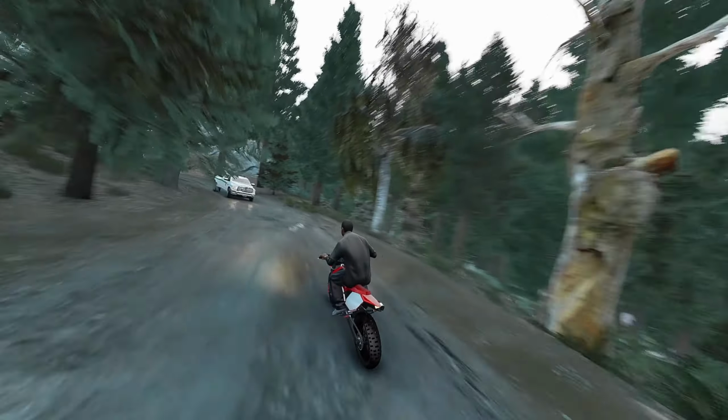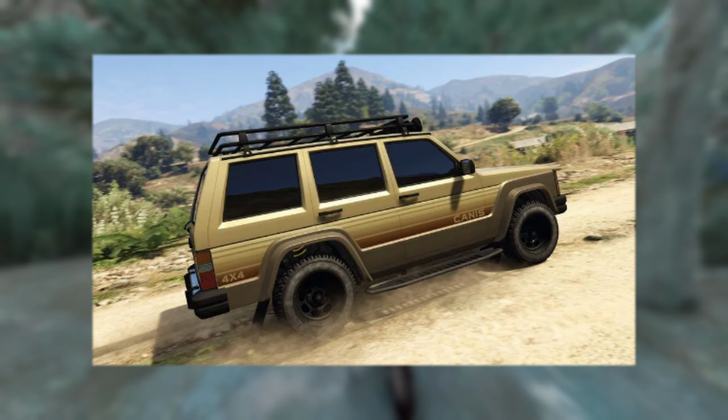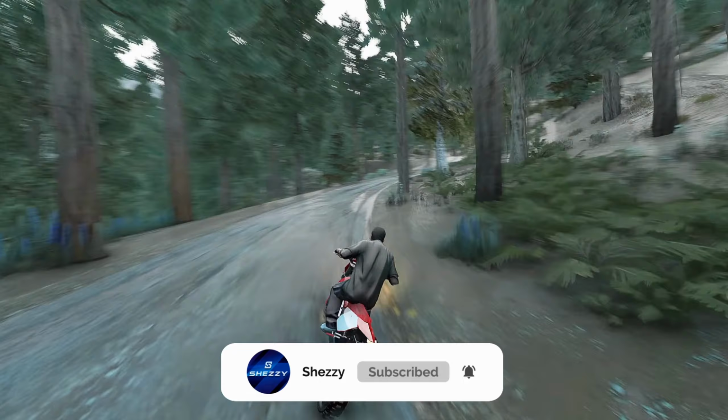The next vehicle is the Canis Seminole Frontier, which is an SUV vehicle, and this vehicle has only been seen in GTA Online. The Canis Seminole Frontier is actually based on the second generation Jeep Cherokee XJ.